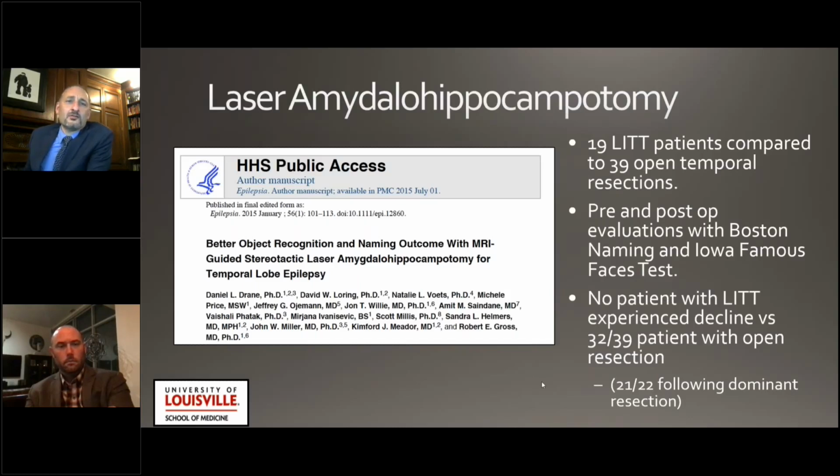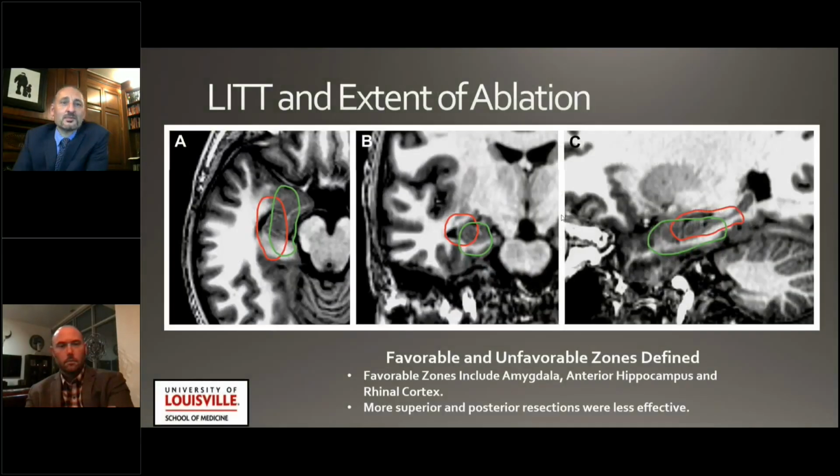This study was very important. This was a follow-up to the study at Emory. What they demonstrated is when they examined what had been now 19 patients who had received LITT and compared that to a series of 39 open temporals, both selective amygdalohippocampectomies, they found that no patient with LITT had a significant decline in their specific testing of a naming task and a face recognition task. On the other hand, the great majority, 32 of the 39 patients with an open resection, experienced decline in these measures. And so that really is, I think, the reason that has recommended laser ablation for mesial temporal seizures over open resection, that you can achieve the same or nearly the same outcome, but with substantially less morbidity in the neuropsychiatric realm. Okay, I missed one paper, but in any event, you get the idea.